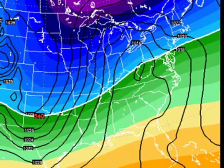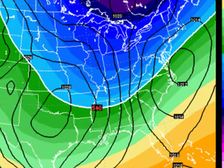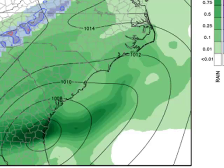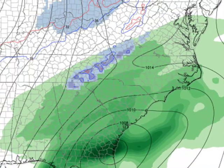The 0Z run today of the GFS looks something like this. Okay, and that is valid Friday evening of next week. And you notice there, low pressure centered off the Outer Banks. Pretty decent agreement there with the GFS ensemble mean. And you take a close look here at the Carolinas, and that's what we're looking at. You'll have some snow with this system.